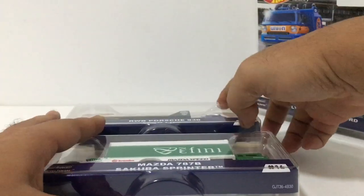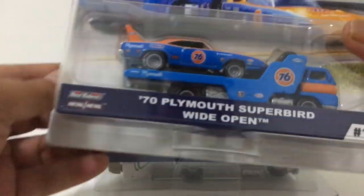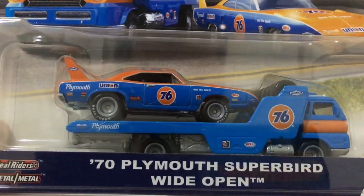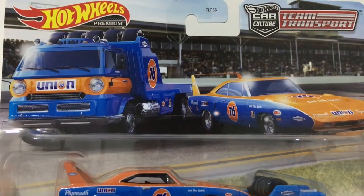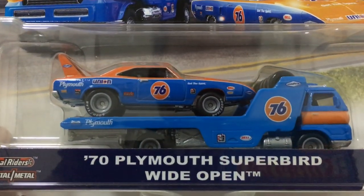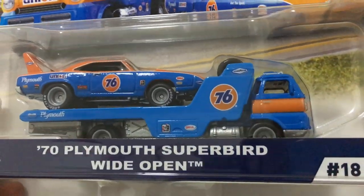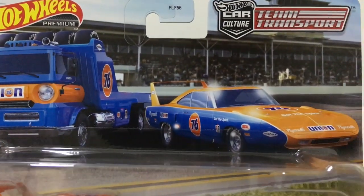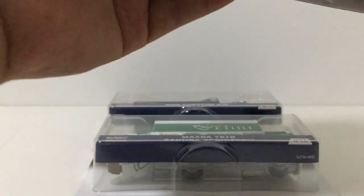Number 17. And the last one is the 70 Plymouth Superbird with wide open, in a Union 76 delivery. Oh, that is nice. And there's the car out there. Always awesome. Back is still the same.